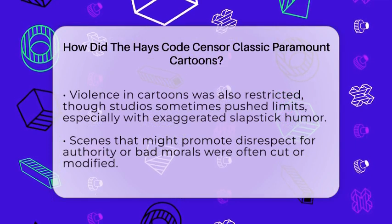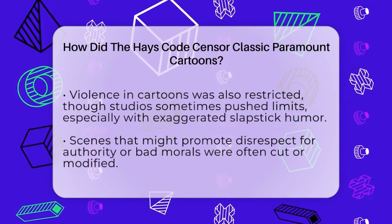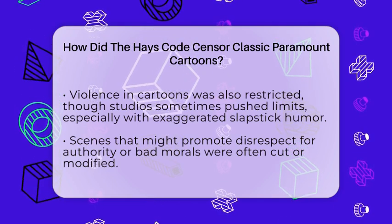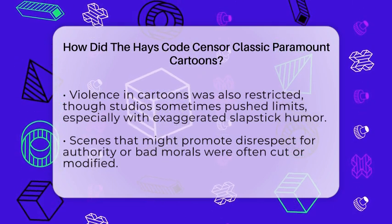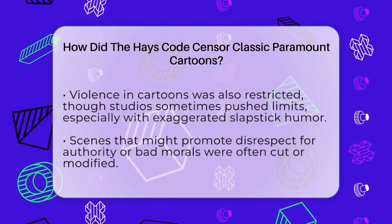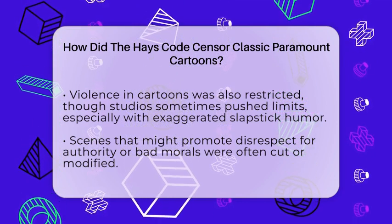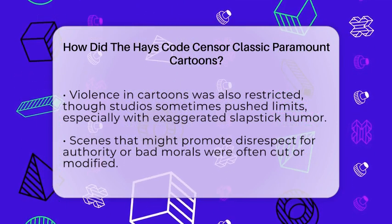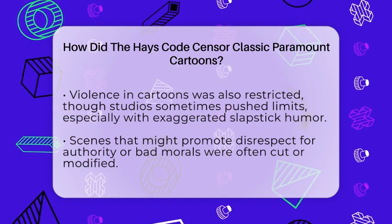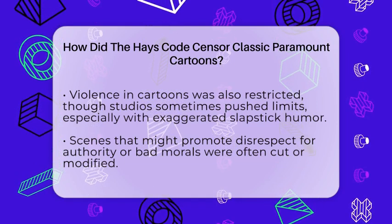Violence was another tricky area. Cartoons often featured slapstick humor with exaggerated fights and crashes. The Hays Code wanted to limit this kind of violence, but studios like Paramount sometimes pushed the limits because animated violence was seen as less serious than real violence. Still, any scene that looked like it might encourage disrespect for authority or promote bad morals could be cut or altered. This meant that the creators of these cartoons had to be very careful.